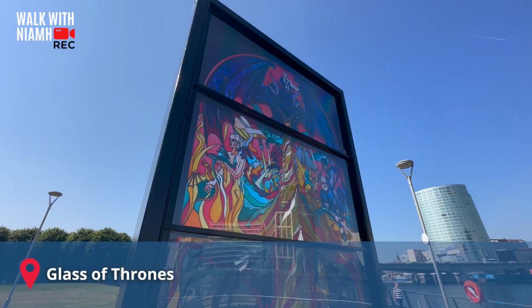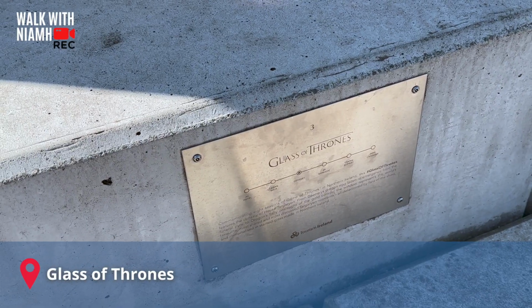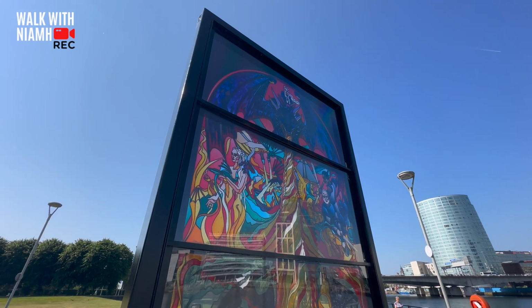Game of Thrones fans, you're not going to want to miss this. There are 6 Glass of Thrones installations dotted around Titanic Quarter. I love how the sun reflects through the coloured glass.